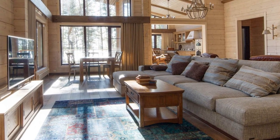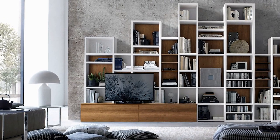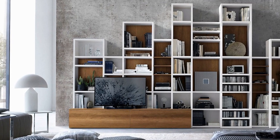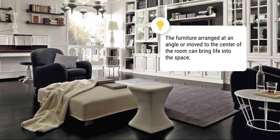If there is no window or fireplace, a TV can become a focal point. Or an author's unusual painting, an open cabinet with your china collection, or a wooden bookshelf. There are many options. The furniture arranged at an angle or moved to the center of the room can bring life into the space.